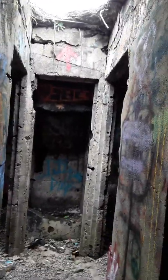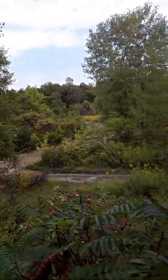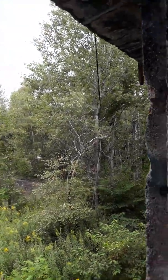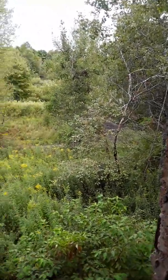I'm inside one of the houses right now, coming up the stairs. And as you can see, they are starting to crumble now. But with the way these were built, they're probably going to last a very long time still. Here's an upstairs level. You can see another room, possibly another side of the house, as these were basically double duplex units.